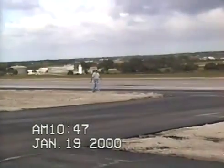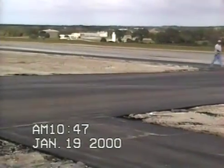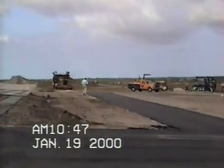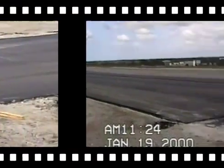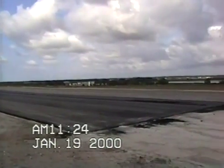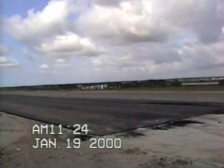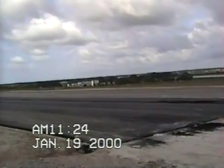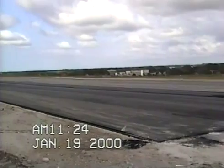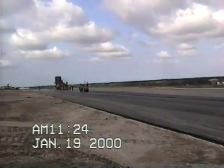To orient you, there is the white tower and the wastewater treatment plant. Runway. And it's about half paved right now in width. And looking down towards the white tower there, I'm standing where the auxiliary runway is going to be. We're going to indicate that on the main runway.